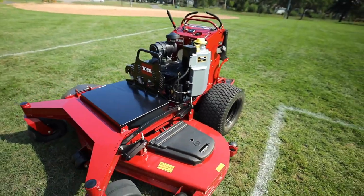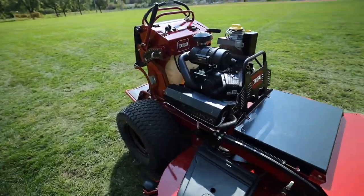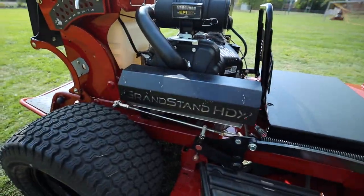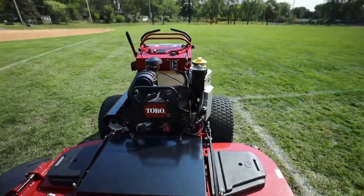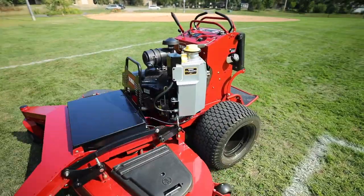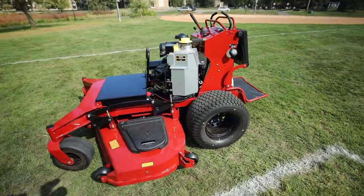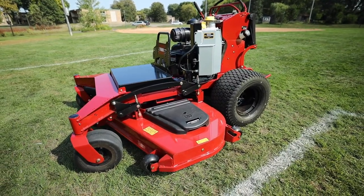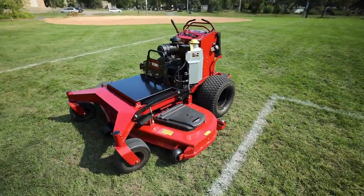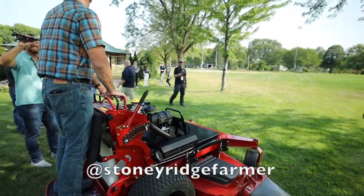So larger frame, completely new unit. Like I said, this is the Grandstand HDX, first time with the Vanguard 37 high horsepower here on it. This one's got the oil guard system, 24 inch tires on the back, but this is the big daddy mower that they needed in their fleet years ago, and now it's going to be here. So probably look for production on these coming spring of 2023. First time on the grandstand.